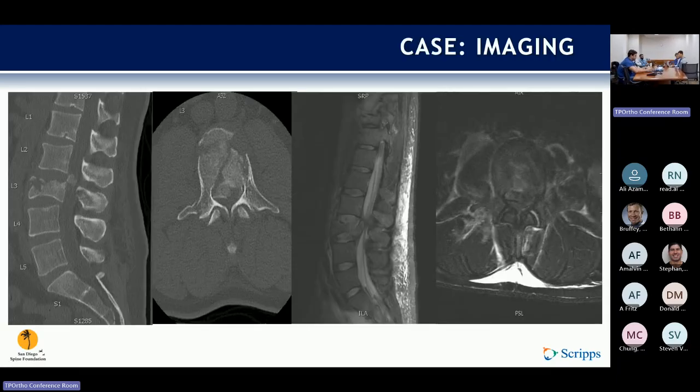Here, cross-sectional CT scan and MRI demonstrating a burst fracture with retropulsion into the spinal canal, compressing the thecal sac, and MRI demonstrating posterior ligamentous injury.